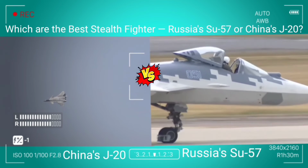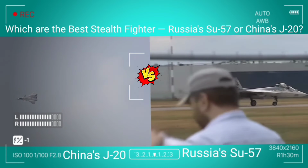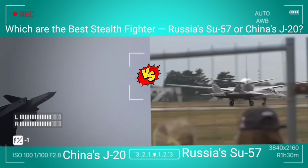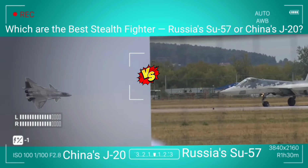The J-20, however, is probably not designed as a dedicated air superiority fighter like the Su-57 is. Its concept of operations seems to be based on American ideas about how to operate a fifth-generation fighter aircraft.